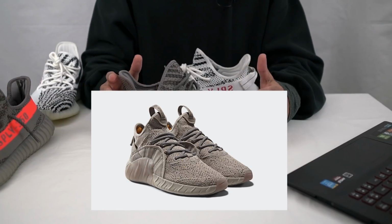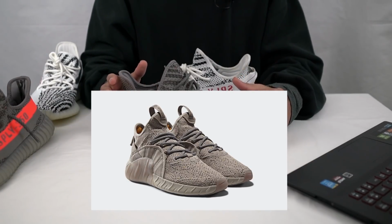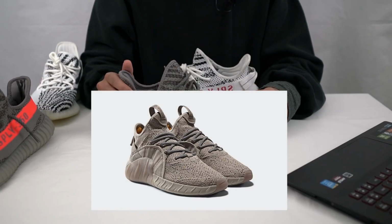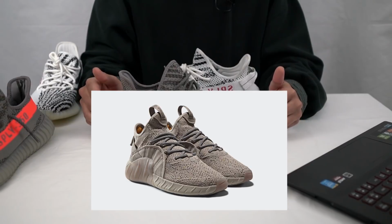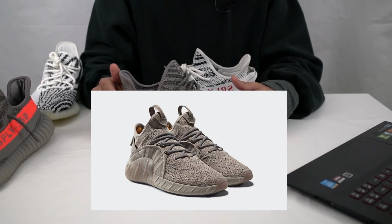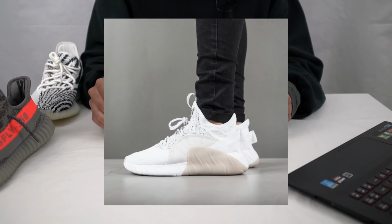The Tubular Rise, on the other hand, is pretty much everything you'd want from a non-Yeezy look-alike. It has the soft Primeknit upper, Adidas Primeknit premium knit tech material. It has that thick midsole and those rope laces that just go so well together with that one-piece ankle opening. The midsole has these two layers with wavy asymmetric ridges on them that are reminiscent of the ridges on Yeezy midsoles without being the same thing.